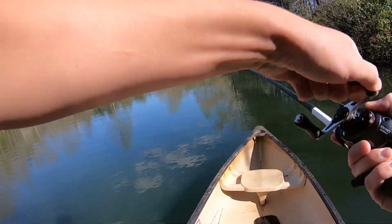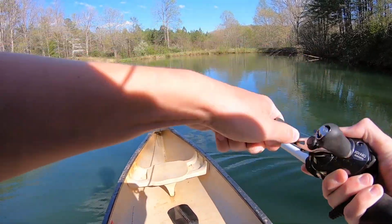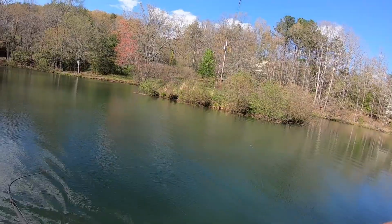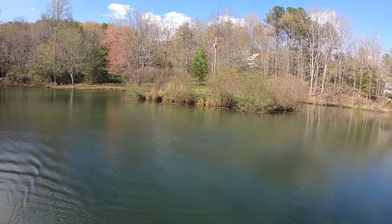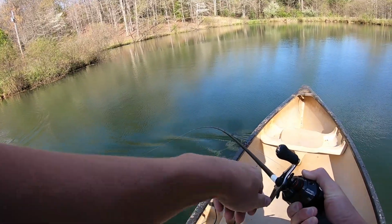Is that a fish? No way that's a fish. No way, I got a fish. Dude, I got a fish in like 2 minutes. No way. That is big too. Okay, Coulter. Coulter's my friend who likes swim baits. I think I'm hooked, man.